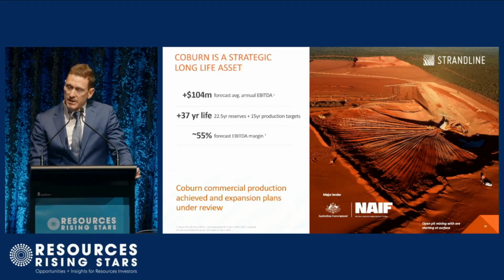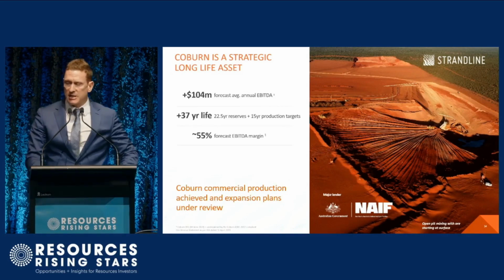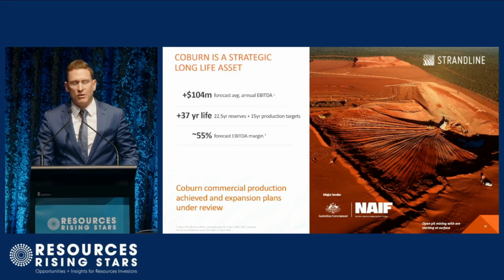The DFS metrics that we put forward prior to the FID decision back in mid-2020 had demonstrated an EBITDA margin of 55%, an annual EBITDA of over $100 million. Mineral sands spot pricing is about 40% higher than what we utilised to project our revenue numbers back then. And obviously, OPEX costs have inflated as well, more than what the normal amount would be that you would study in a base case. But certainly, we're very confident that the revenue line far outweighs what the operational costs have inflated by while we've been building it.